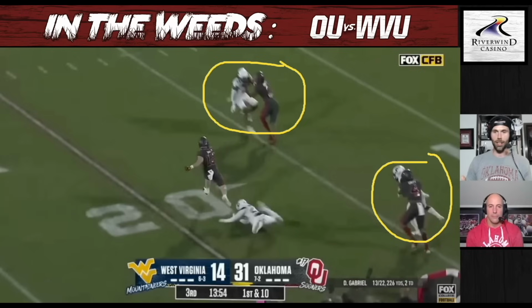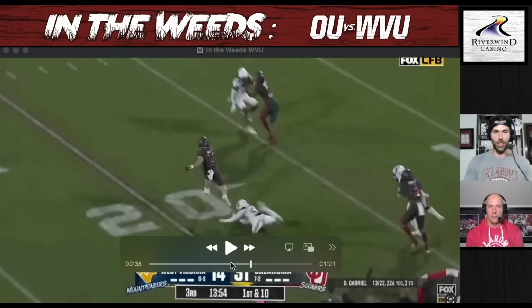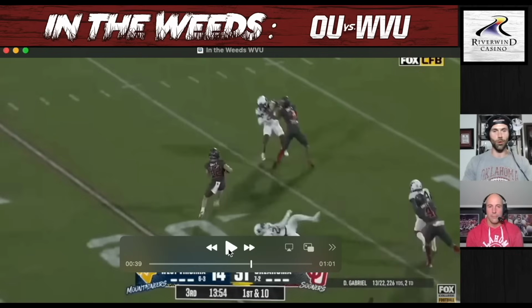Now they're blocking for their buddy down the field. And that's playing the wide receiver position the right way. Right? That's playing it the right way. Now, let's look at what happens.